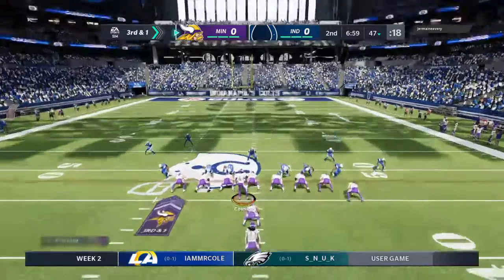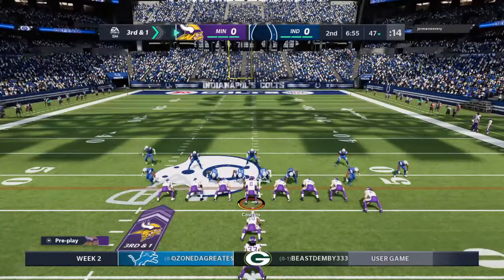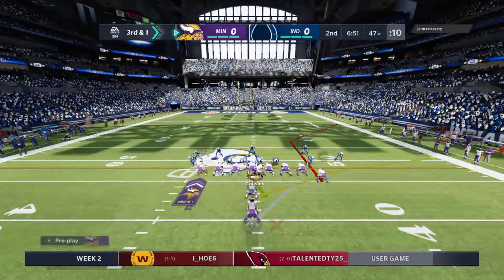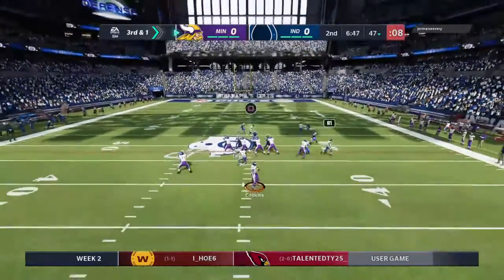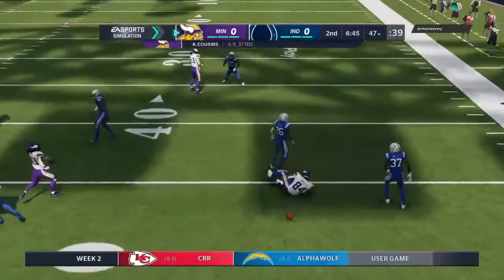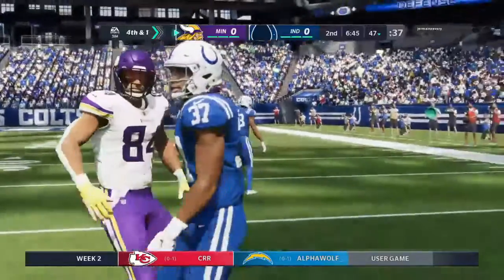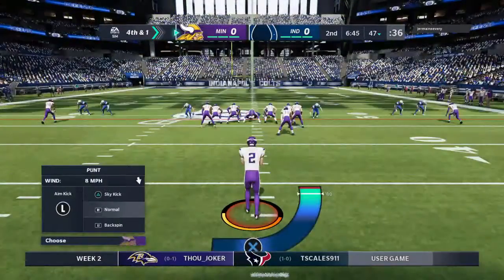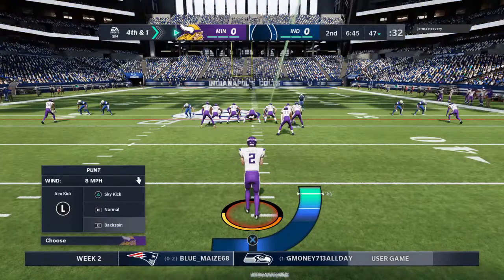Heavy set out there on 3rd and 1. Cousins. And that is incomplete. Oh, he had a defender right there with him to force that to the ground. And 4th down now coming up. Normally you think the tight end's going to be able to catch the football and handle that contact. But in this case, maybe a little too much target to hit.